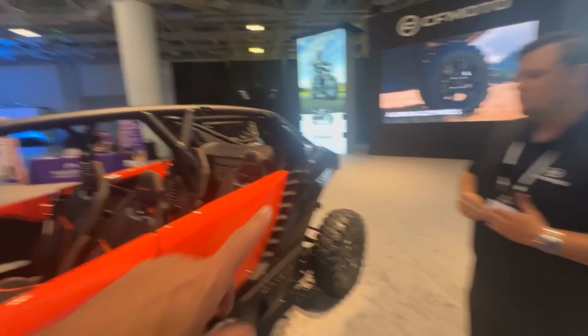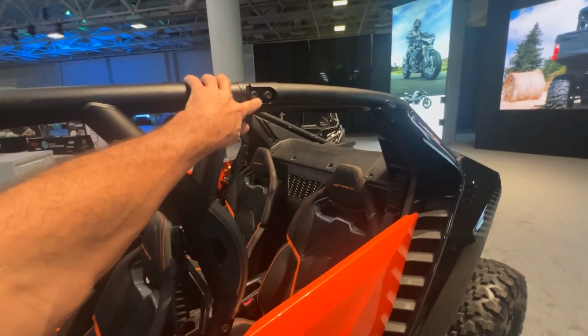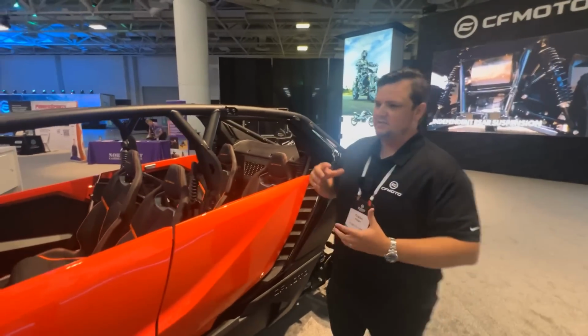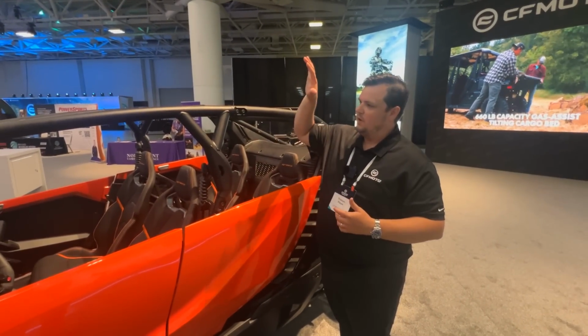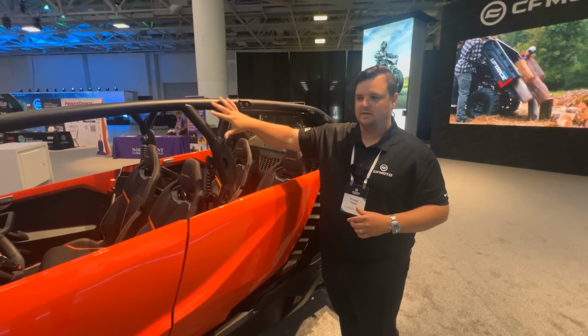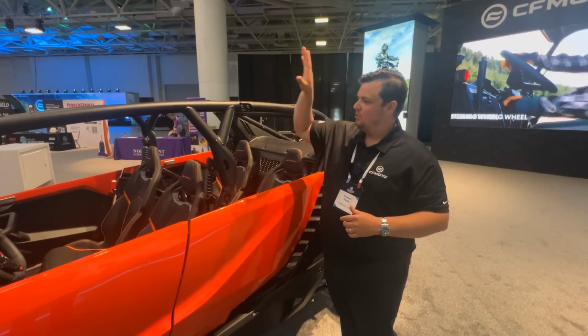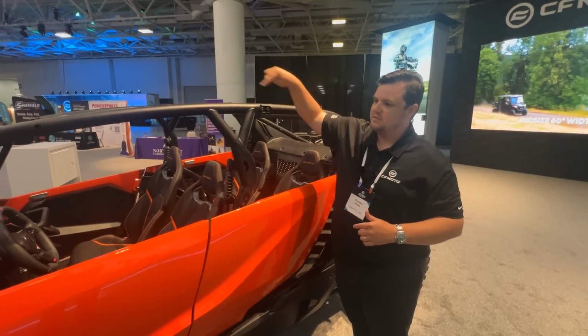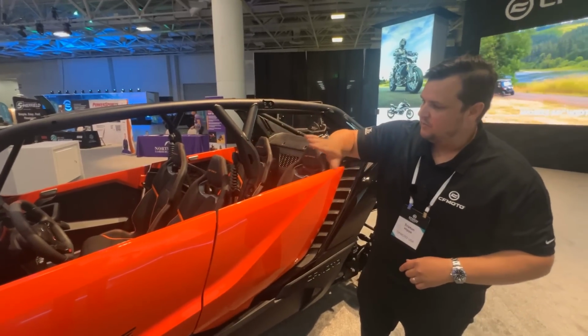Speaking of ROPs, I noticed you only have 1 joint here on the 4-seater. There's no joints on the 2-seater. Yeah, I think that's another huge one. Again, these are massive investments for us, so shipping is different on this. When we look at this ROPs, we're going to see, again, 2-inch tubing, only 1 joint in the 4-seat. It's fully welded. All cross members you'll see are all gusseted, and they're all welded.